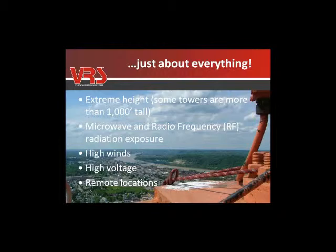Also, a lot of these towers are in remote locations. You see the picture here. It doesn't look like a very remote location, but typically when you get further out west, you'll find towers for the most part in the middle of nowhere. There's not going to be a cross street that you can reference if you were a responder having to go to a rescue at a location like that. So again, the locations themselves make for some of the difficulties that tower rescuers must face.